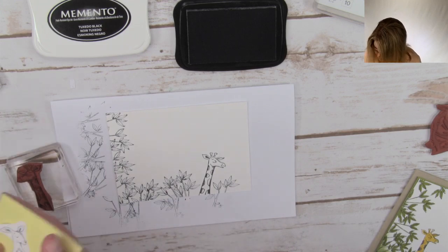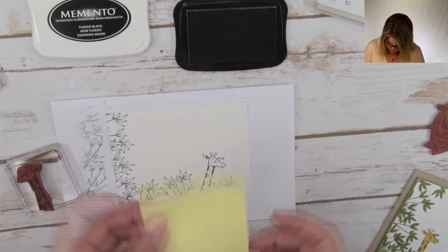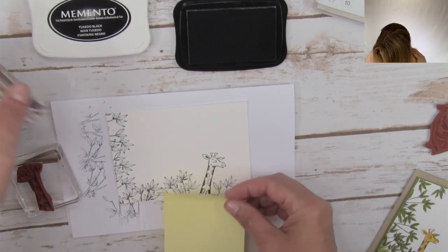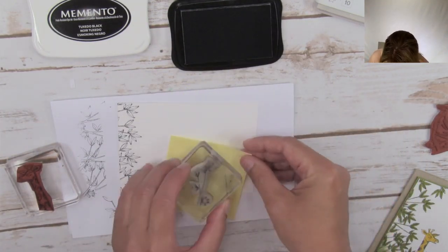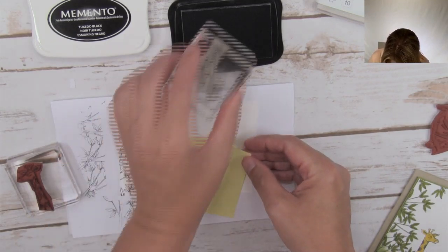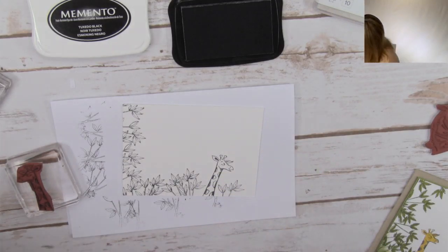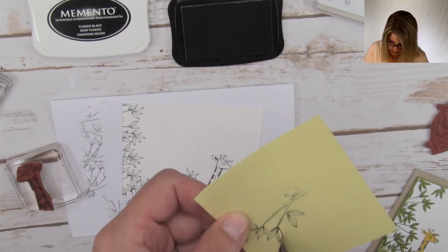So this is a really easy technique. I don't even know that I'm going to stamp. Maybe I will just for a guide here. Stamp a couple of leaves on the sticky side of a Post-it note so that they'll be a little bit sticky. And then I'm only doing that to use them as a guide.